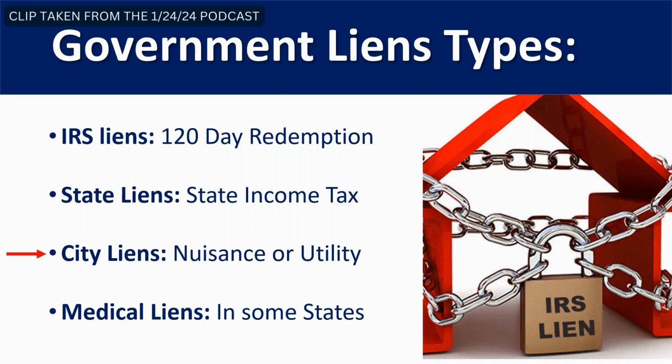These are properties that I think also have a higher chance of having these types of liens than regular properties. So we need to be extra diligent when we're looking at properties for liens, because sometimes we come across state liens as well. We research them all the same way. We see IRS liens, we see state liens, but by far the most common is going to be city liens. Medical liens are an issue as well. In fact, they're kind of a big issue in certain places, like Oklahoma.